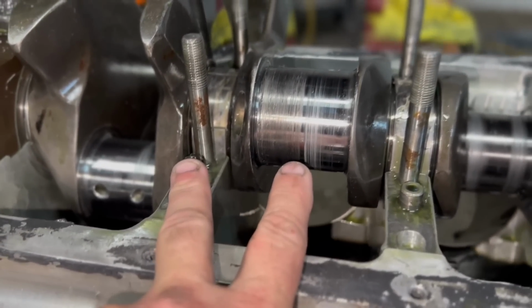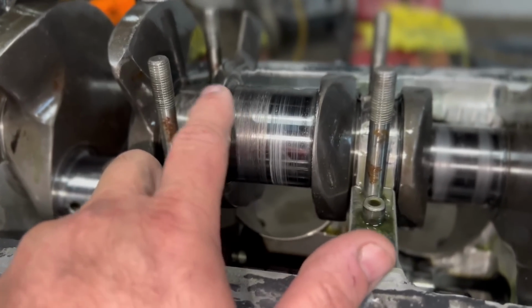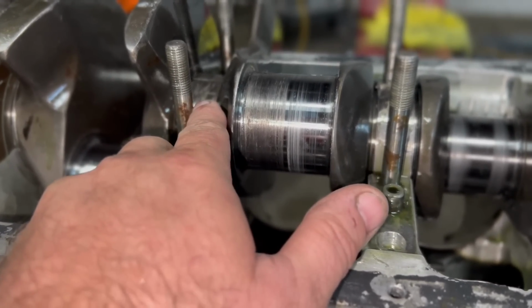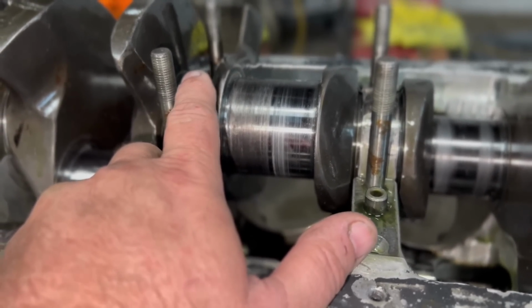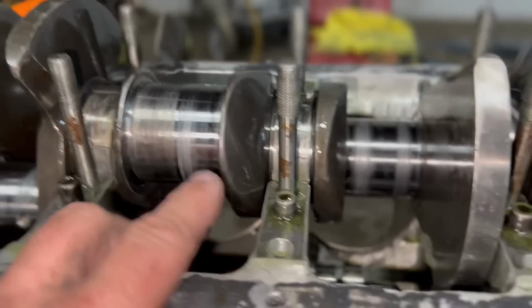Rod bearings, you see what happened. Once it spun these, once it covered the oil hole, it ain't got nothing to do. You don't get oil to the rods. And so that's exactly what happened. These started spinning, moved, covered the oil up. Then we lost oil pressure and oil flow to the rods.